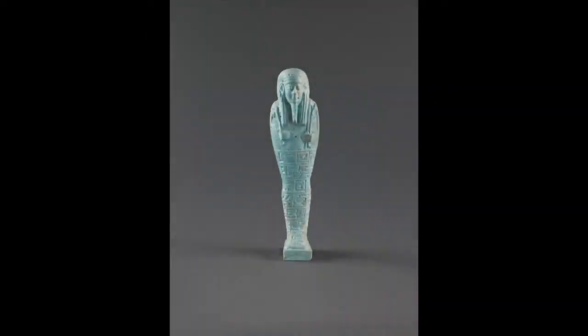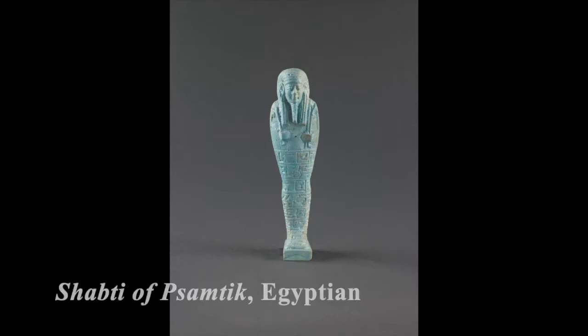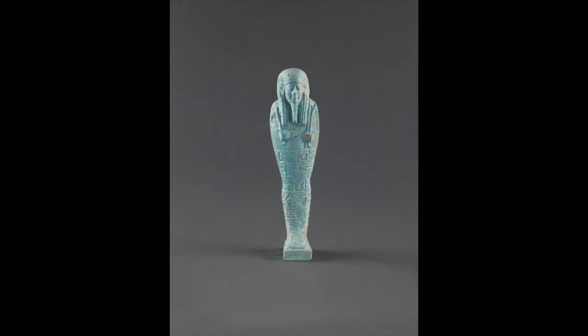This is an ancient Egyptian figurine called Shabti of Samtik. It was created over 2,000 years ago, and it is about as tall as a marker that you might color with. Shabti is the ancient Egyptian word for answerer. These figures were thought to perform all sorts of helpful tasks, like chores in the afterlife, which is why they were so frequently placed in tombs. If you could have a collection of Shabtis to do your chores, what would you have them help you with?